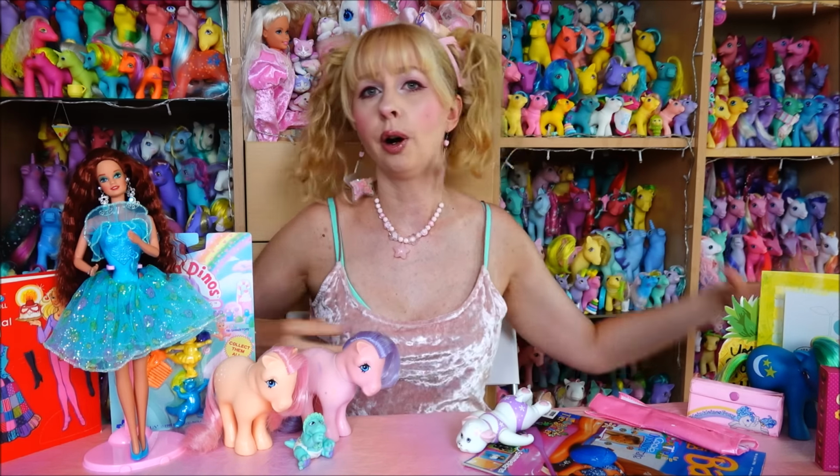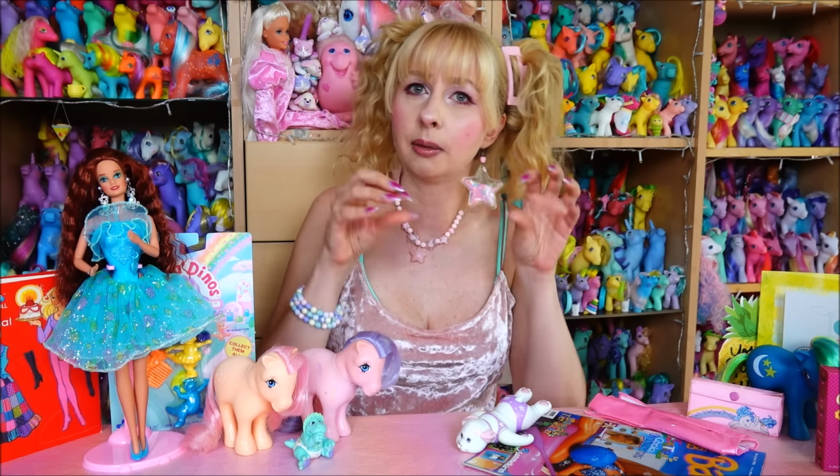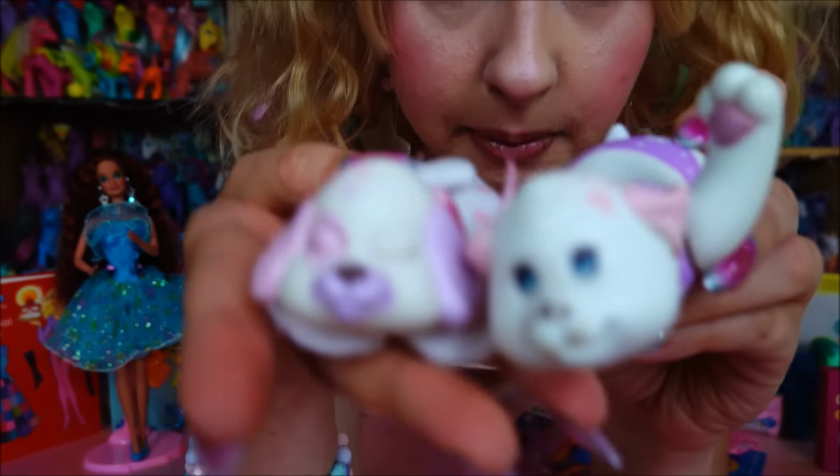Other than that, it's fur. And then the belly you can open up via Velcro. And then you have the little puppies. I have a lot of them behind me here. These are the normal ones here. These are the baby puppies that then come out of the mommy.